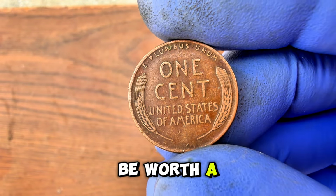A tiny, almost effortless habit that could protect your family's future. And here's where the motivation kicks in. Tens of thousands of rare pennies are still hiding in jars, drawers, old piggy banks, and boxes in attics across America. Many of them haven't been discovered yet. Some may never be. But someone will find the next big one. Someone will cash in on the next six-figure penny. The question is, will it be you?